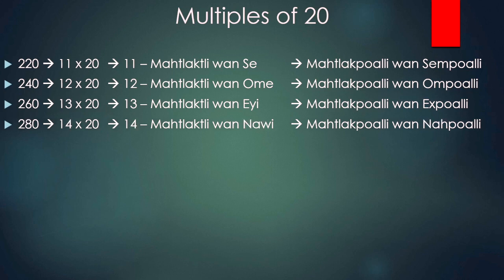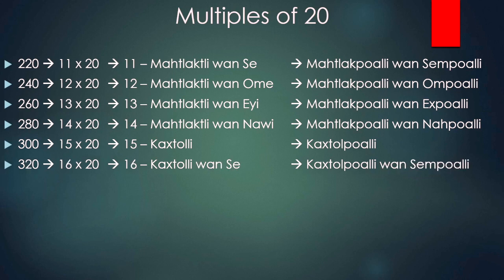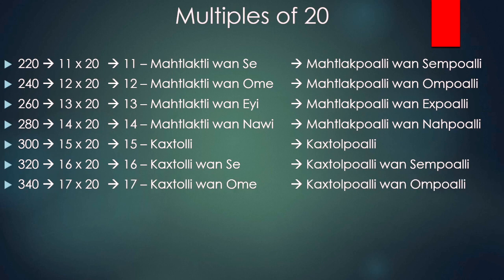280, we get to 14 cycles of 20. 14 is maklakli 1 nawi, so maklakpuali 1 nakpuali. 300 is 15 cycles of 20. 15 is kashtoli, so we have kashtolpuali. Now 320, we have 16 cycles of 20. 16 is kashtoli 1 se, so kashtolpuali 1 sempuali. 340, we have 17 cycles of 20. 17 is kashtoli 1 ome.